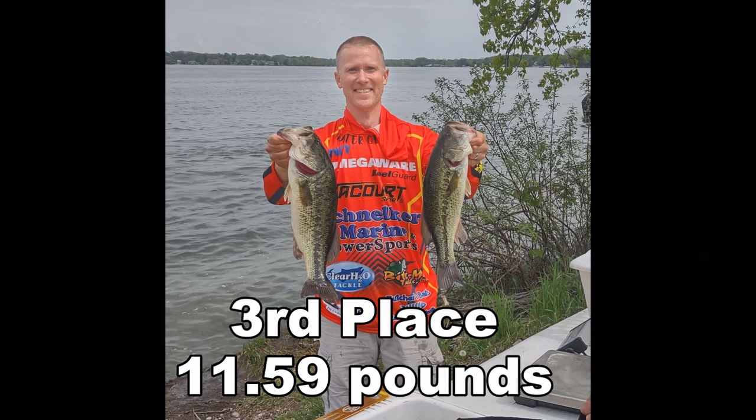Water was unusually dark and murky out here. A lot of algae floating around. It's made it a lot tougher than usual. Still caught some quality fish. And there's only one thing left to do. That's to go weigh them in.